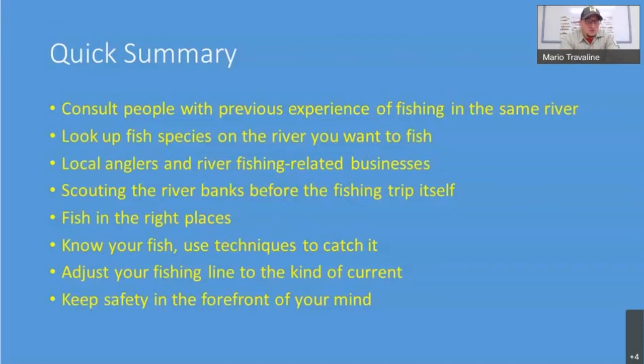Consult people with previous fishing experience in the same river. It's great to build community with fishing, and most people that I know aren't very stingy about teaching you how to fish a certain section of river. They might not give you the exact hot spot that they have, but generally they're going to be able to tell you what to avoid and where maybe to focus your effort.